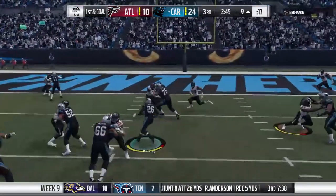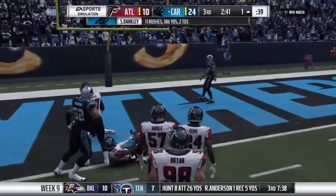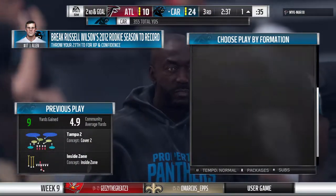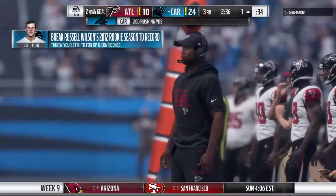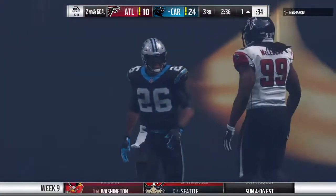They'll run it now out of the gun. And he's able to find some room as they get him down after a good run. A good red zone run there, 9 yards, and it'll be 2nd and goal. Some good strong running right there, some power and some explosiveness just about got him into the end zone.